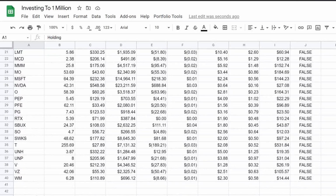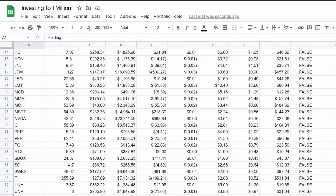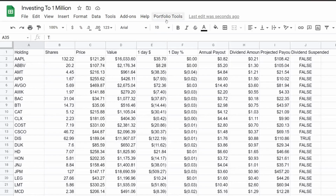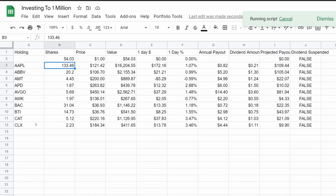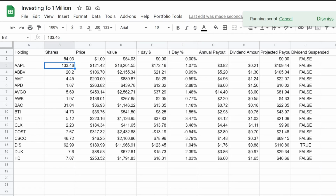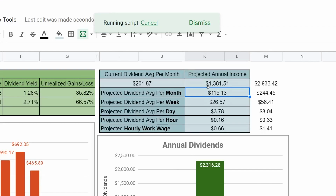Because you guys can see here, this is our holdings. There's no Tesla here, so you guys can see there's only T for AT&T. When we do go here, portfolio tools, update portfolio holdings, this will get wiped out, and it will actually get all the latest ones. So we have 133 shares, and we look over here, you'll see that our new dividend projection is being calculated now, and we will see how the portfolio is actually increasing in value while the market is selling off. So you guys can see that this is done.